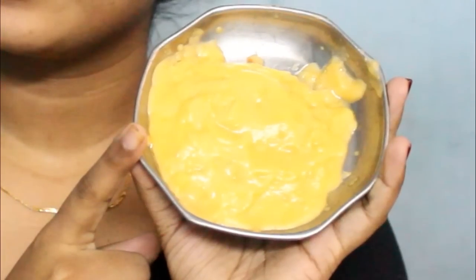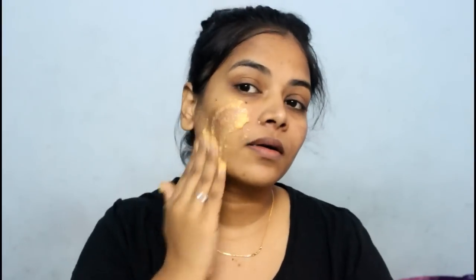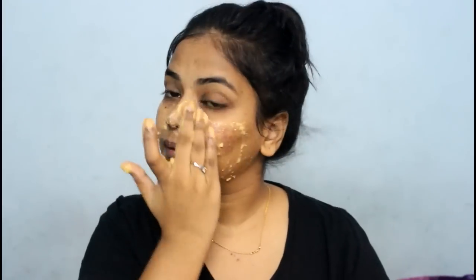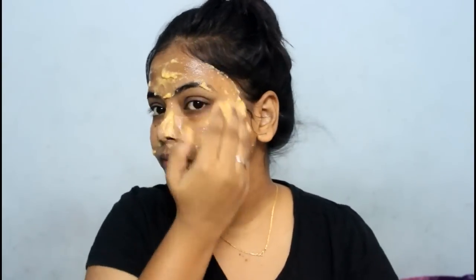For the second step, most of the time I use a natural face pack. So for today I used the papaya face pack. For that I have made a thick paste out of papaya and milk. Papaya is good for your acne. It moisturizes your skin, it clears pigmentation, it is good for wrinkles and dark circles, and also it acts as a tan removal. Papaya is rich in fibers, vitamins, minerals and antioxidants.